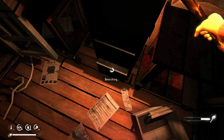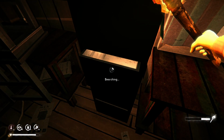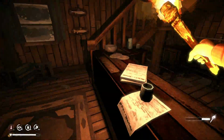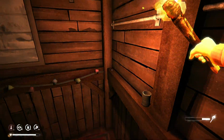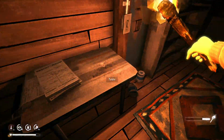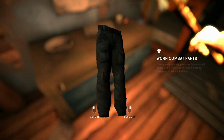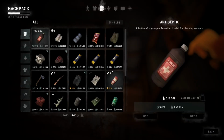I'm gonna look around here for some clothing. I don't need that. I'll take it. Oh, take all these matches, though. Nice. Sometimes matches spawn right here, like this little line right here. Oh, we got a roommate. Roommate doesn't have anything on him, though, unfortunately. This'll come in handy. We got some pants. I think those painkillers were in there.